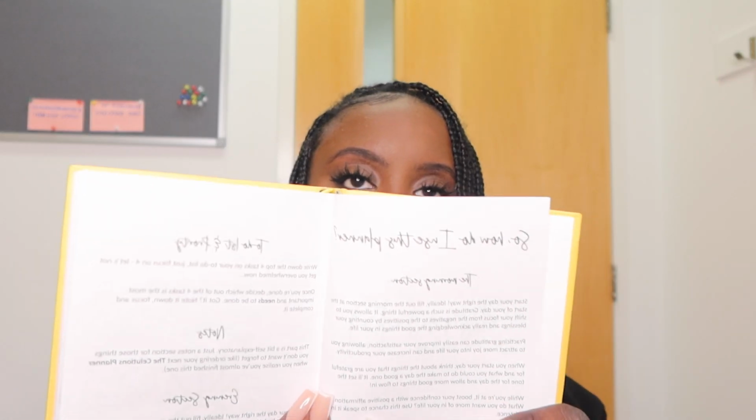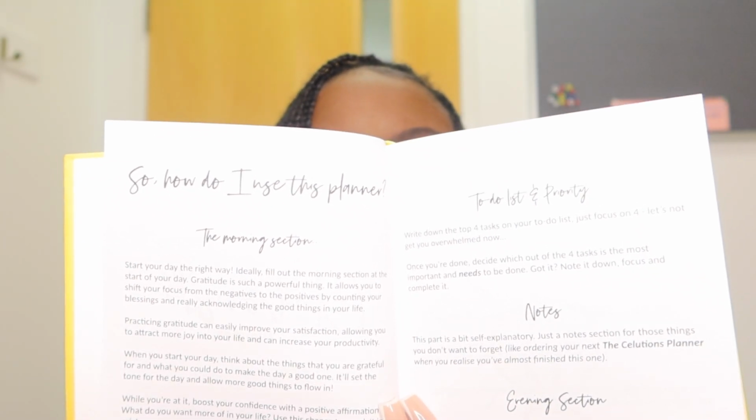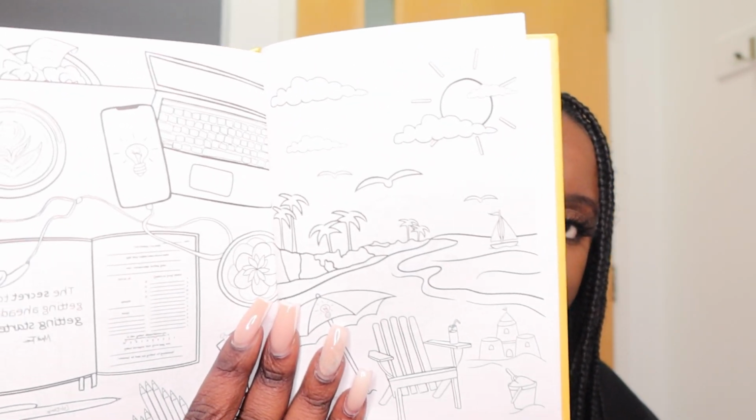Oh, straight away, I'm loving this. Look, it's got a page literally dedicated telling you how to use this planner. The morning section, what you do with it, what's going on today, to-do list and priority notes, and evening section. This is so good. Oh, and colouring pages, guys. Those pencils. Oh, look at this. Oh my gosh, I love a cheeky colour in. My little guilty pleasure. I love to colour.